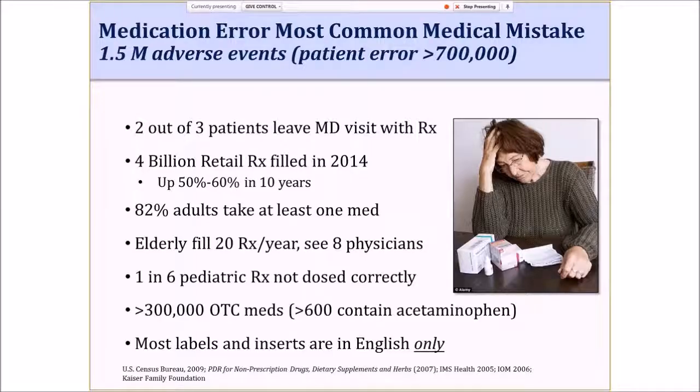So the last patient was taking 26 different medicines. In our medicine clinic, often if a patient comes in and their diabetes or their hypertension is not controlled, the resident just adds medicine or ups the dose rather than dig deep to find out, have they bought it, are they taking it, what are the problems. One of the things I teach medical students is the most common medical error is mistake with your medicine. And half of mistakes are caused by patients unintentionally.